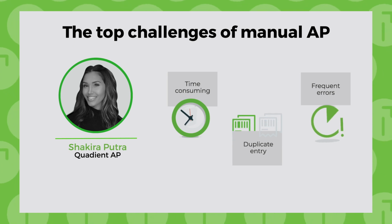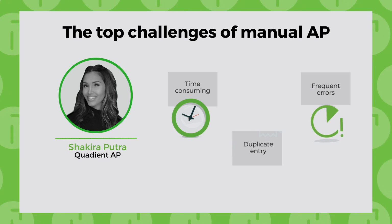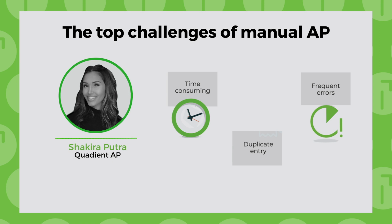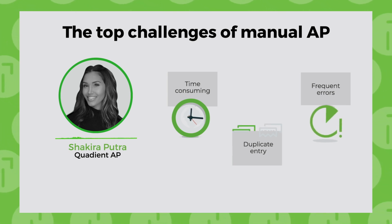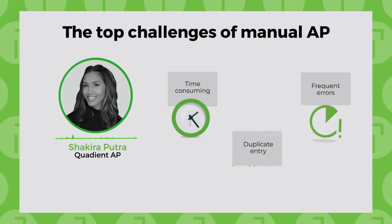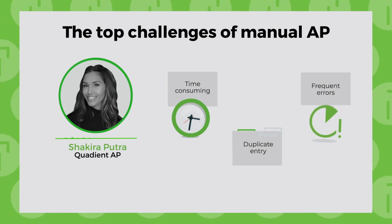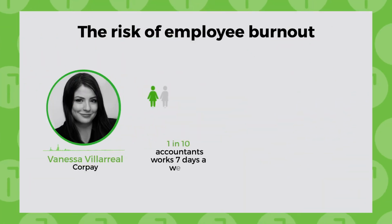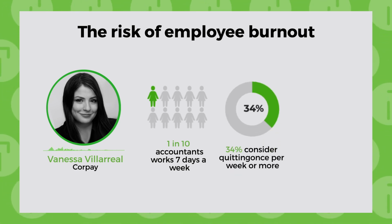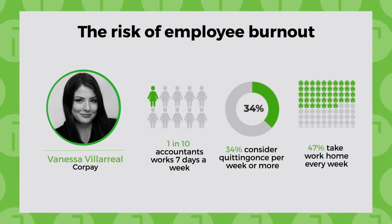Depending on the size of your business, you may be processing anywhere from 100 to thousands of invoices per month. No one enjoys keying in invoice data, least of all in those invoice volumes. Worse, many AP accountants find themselves entering data twice or more than twice when switching between spreadsheets, accounting ERP systems, and any other software they may have. So it says 1 in 10 accountants work 7 days a week. 34% consider quitting once per week or more, and 47% take work home every single week.